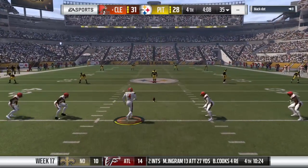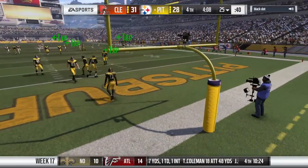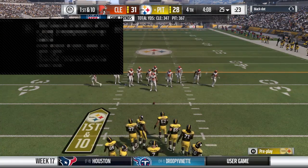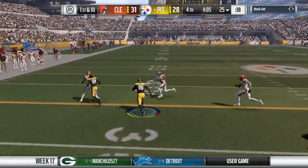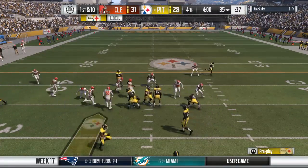Set now to kick this one away, and off it goes. And they will not get a chance to return this. Through the end zone for a touchback. They'll start the drive with a carry by Bell. And he's brought down. Give him 10 yards on that one, and that'll earn him a fresh set of downs.